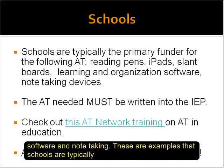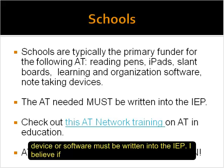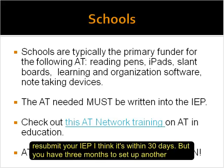And like I mentioned earlier, you want to make sure that the tool, either an app or a device or software, is written into the IEP. And I believe if it's not written in the IEP, there's a certain time frame that you can resubmit your IEP. I believe it's within 30 days, but you have 3 months to set up another appointment for that.